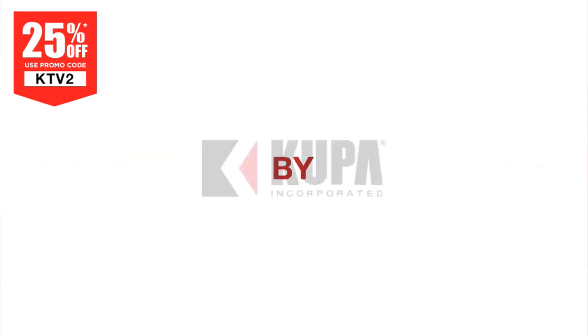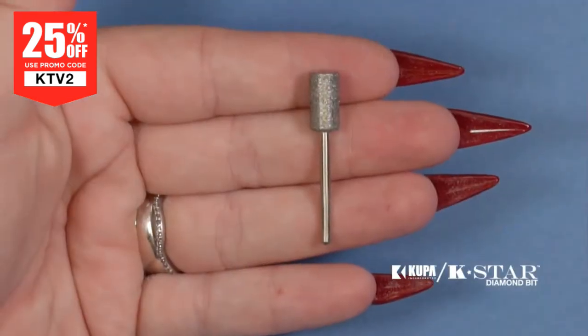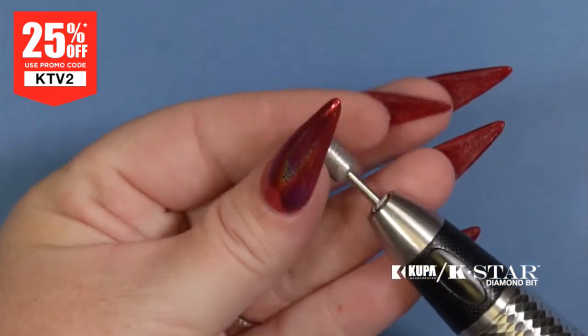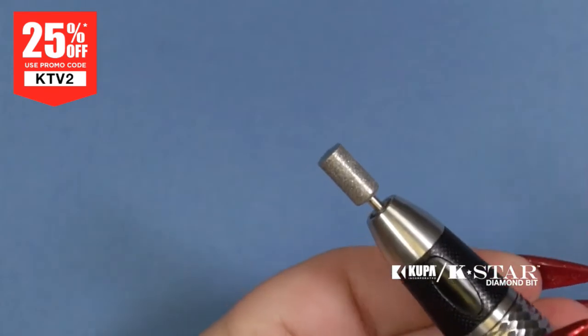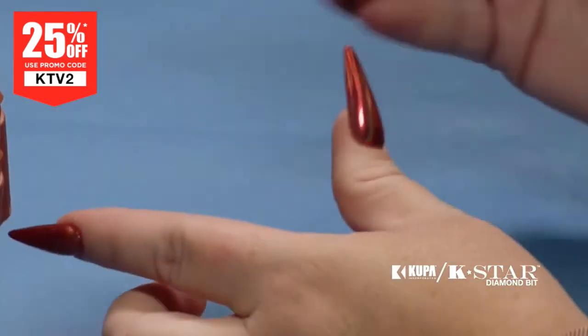And just like the large barrel carbide, this is your finishing bit. But as you can see, the grit is applied to the diamond bit metal as opposed to being flutes that are cut into it like carbides. So instead of shaving, you're going to be grinding.